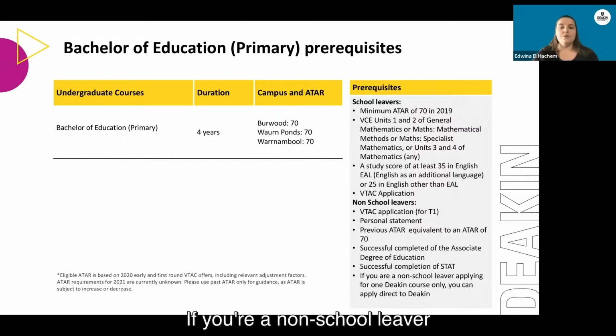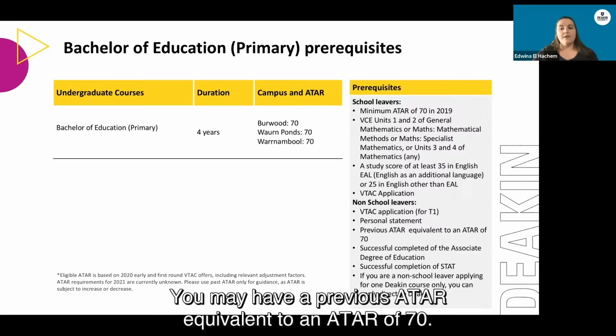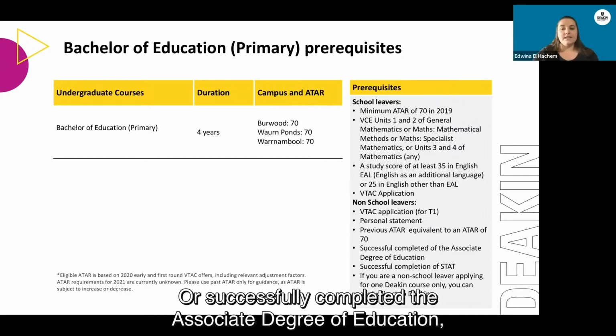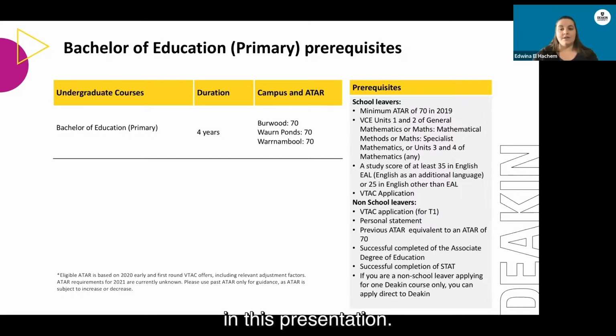If you're a non-school leaver, there are a few different options. There are VTAC applications for T1. You may need to complete a personal statement. You may have a previous ATAR equivalent to an ATAR of 70, or successfully completed the Associate Degree of Education, which we will talk about a little bit later in this presentation. A successful completion of the STAT test.